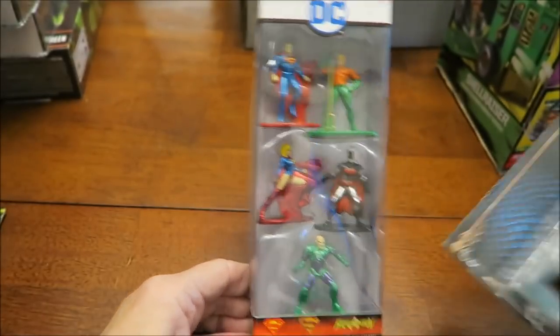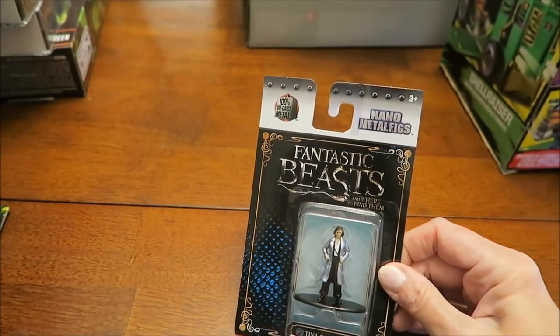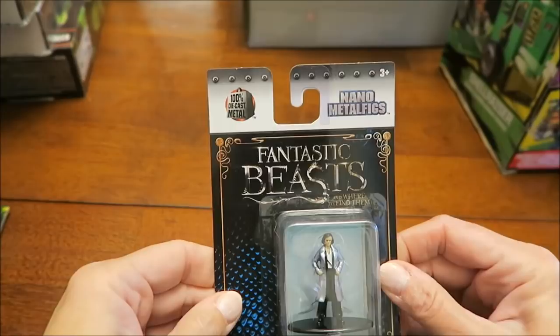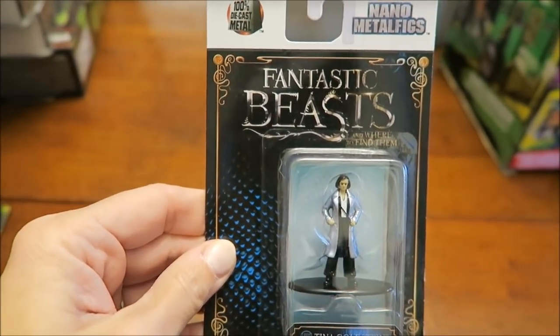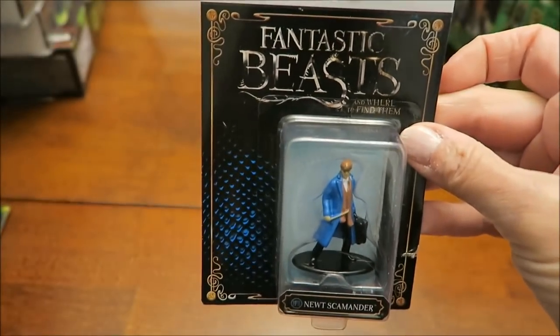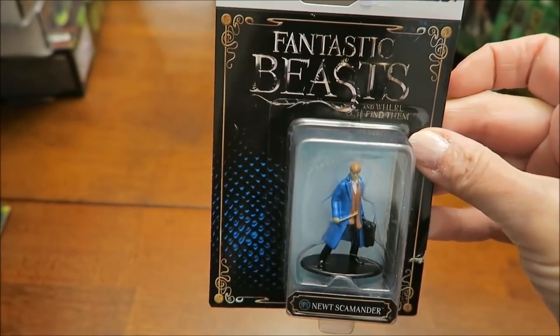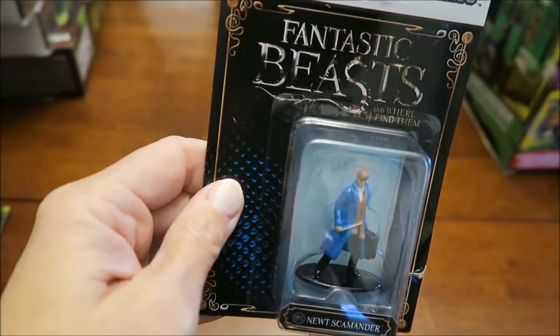We only have 2 of these Fantastic Beasts. I only have 2 of these. So I don't know if he's going to be that crazy about these. But, you know, maybe these will be the ones that Sister gets. I just don't know. I don't think he has seen this movie. So that's why I'm saying that.